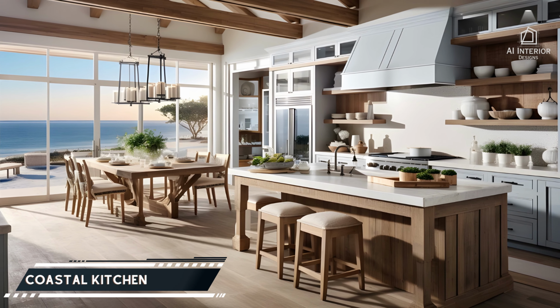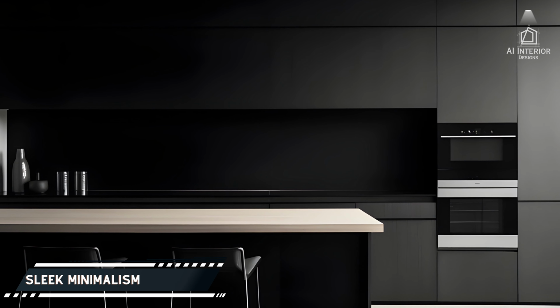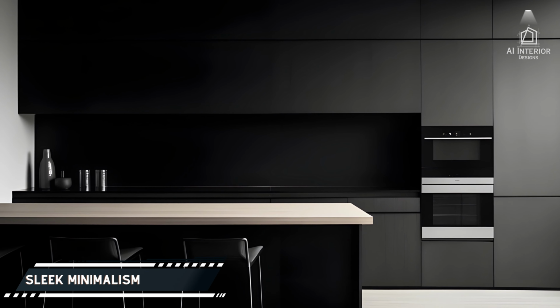Now, let's explore the beauty of sleek minimalism. A monochrome color scheme, clean lines, and a clutter-free environment make this kitchen perfect for modern urban living.